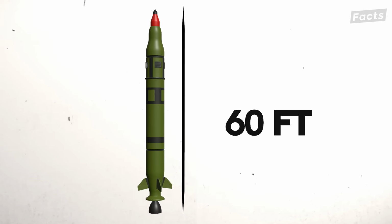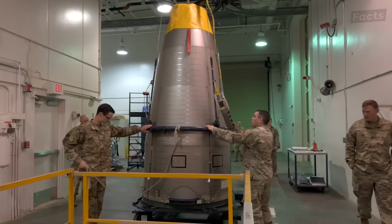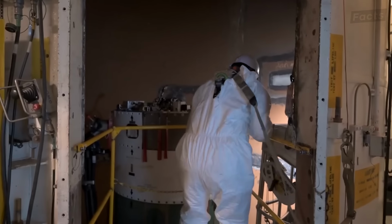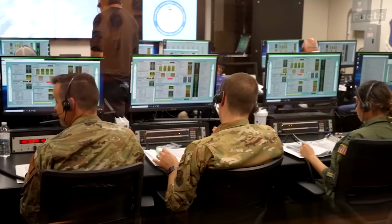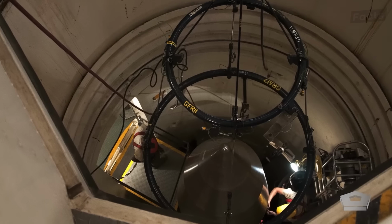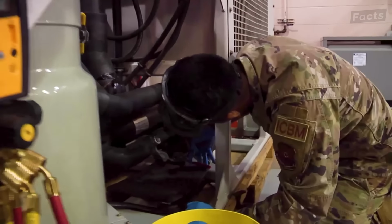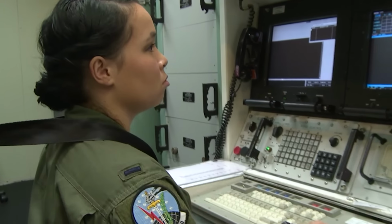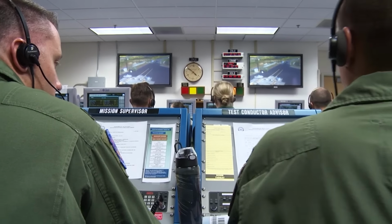And let's not forget the missile itself, the Minuteman III. Over 60 feet tall, this missile stands ready, locked inside its launch tube. It's an impressive feat of engineering and a daunting reminder of the world's security at stake. Buried beneath tons of concrete and steel, it waits, silent, lethal, and capable of reaching its target in under 30 minutes. But while the structure is formidable, what about the people inside? Life inside the missile silo is unlike anything most of us will ever experience. These officers don't just work regular shifts, they live there.